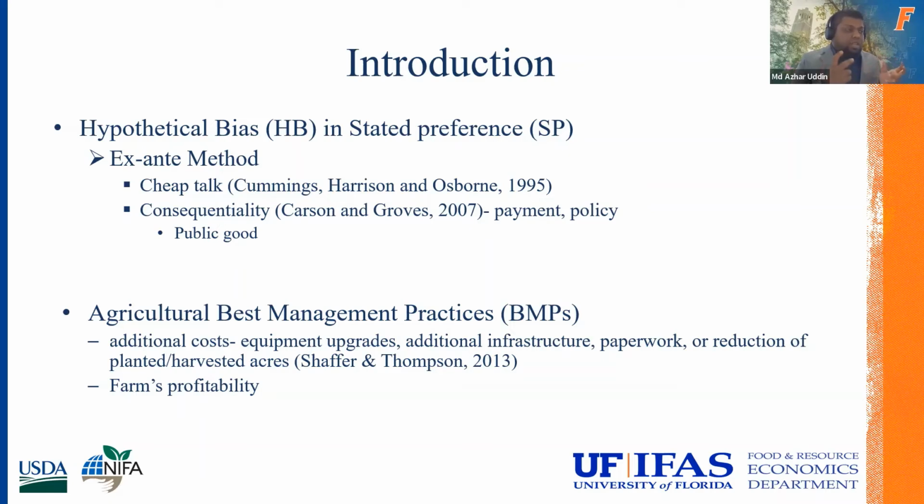So we are thinking about doing a choice experiment. To do that choice experiment, which is a stated preference method, there will be some bias. So we are introducing cheap talk there, but at the same time, this best management practice label still has some policy implications, because it's still not implemented. So the consumers' demand will have some policy consequentiality.